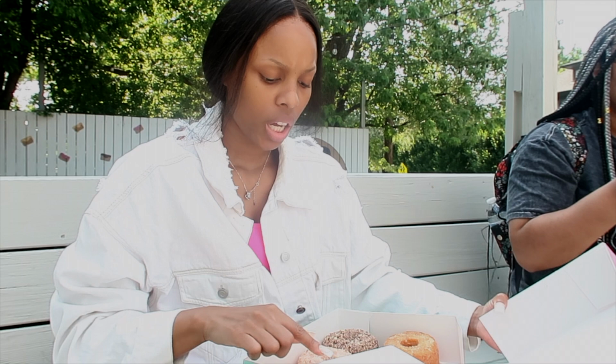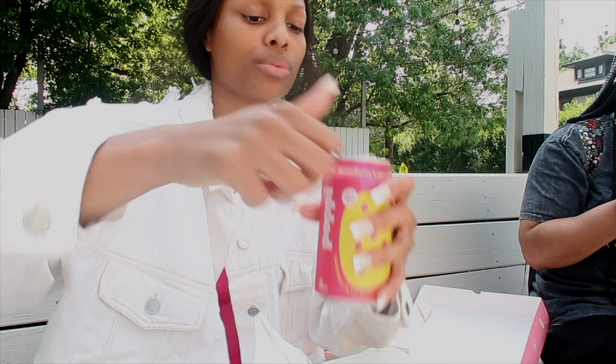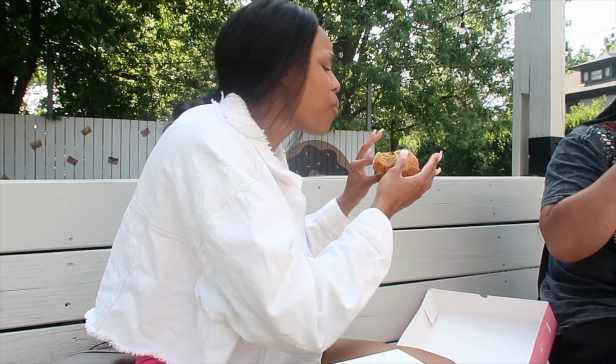Taste test. First, I'm gonna do the taste test of this strawberry lemon prebiotic. I've had Olipop, but not Poppi. Very lemony. It's good though. I like that. I like it a lot. Delicioso. Delicioso.